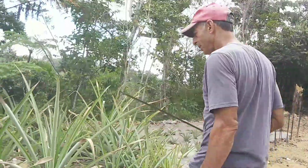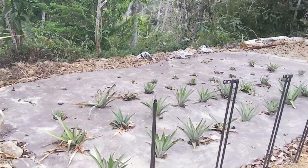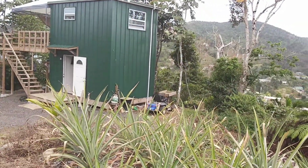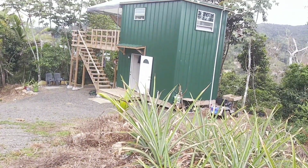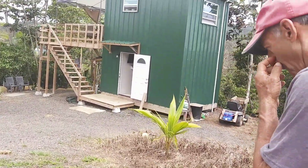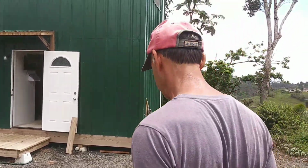Here's some pineapples we planted last year, and some new ones we planted this year. But it hasn't been raining enough yet to soak into the ground. So pretty much everything is still dormant. It's just starting to rain and sprout now. It takes a lot of rain to soak into this ground. It's like a sponge. It just soaks right through.